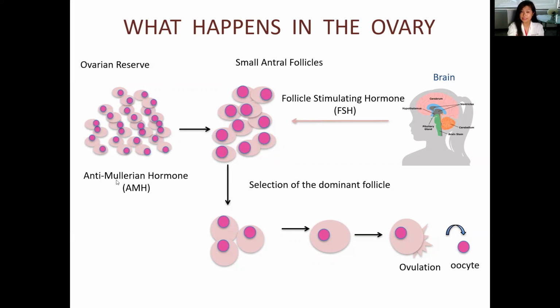So one egg test is figuring out what's the AMH level. Another egg test is figuring out how many antral follicles you see in a month. And the third egg test is called FSH, follicle stimulating hormone. This is another test to give you an idea if this donor has a lot of eggs left in her reserve or not.